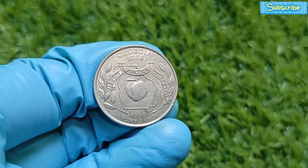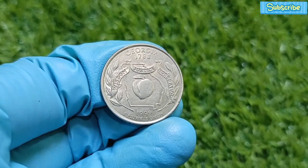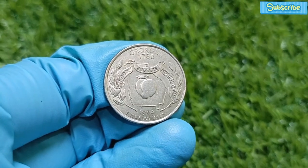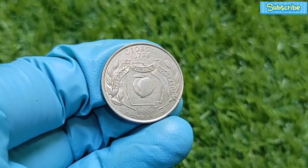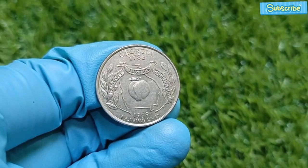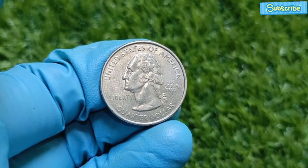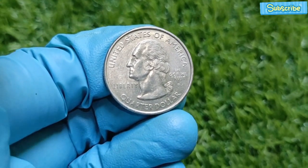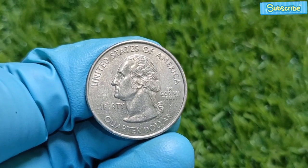The evolution of the U.S. quarter. 1932 to 1998, Washington quarter, silver until 1964, then copper-nickel. 1999 to 2008, 50 State quarters. 2010 to 2021, America the Beautiful quarters. 2022 to present, American Women quarters.